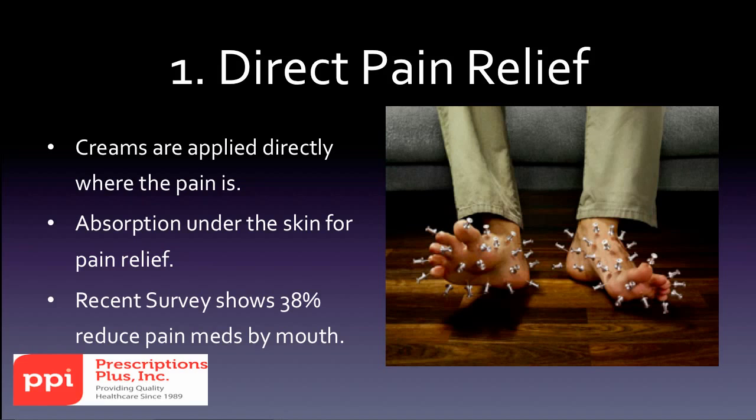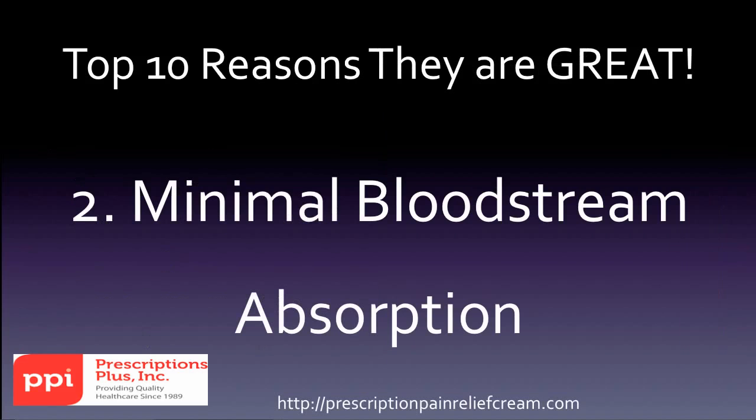A recent survey by Patient Outcomes Analysis showed that 38% of people were able to reduce the amount of pain medications they take by mouth for these types of conditions, which is great. Do you really want your organs to be affected, or chances for addiction or other side effects? This way it just goes directly where it's needed.